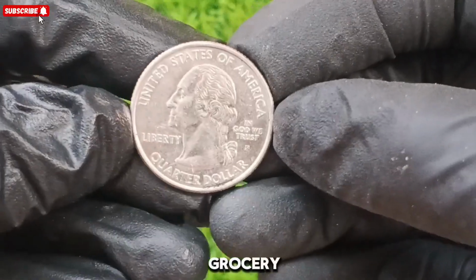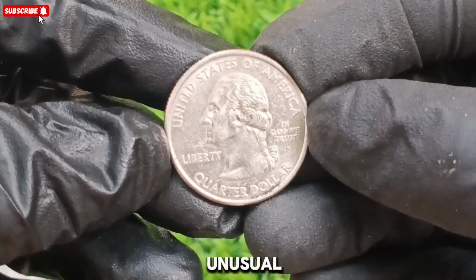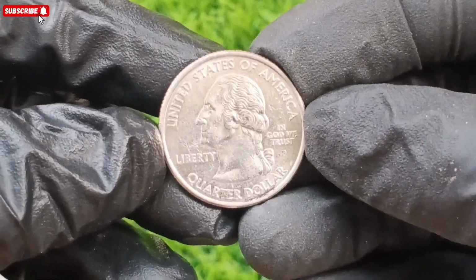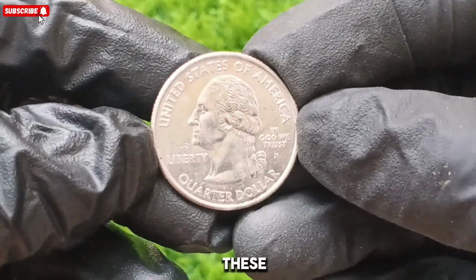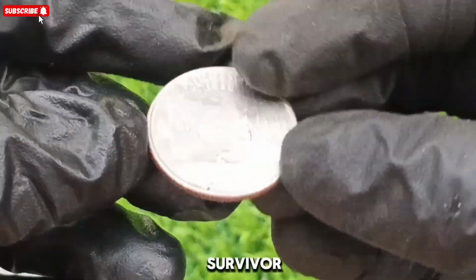You could be checking your change at a grocery store or rolling coins to take to the bank and suddenly spot something unusual. Maybe the strike looks doubled, maybe there's a missing detail, or maybe the coin looks brand new despite being 20 years old. All of these little clues could indicate you have a rare variety or a high-grade survivor.